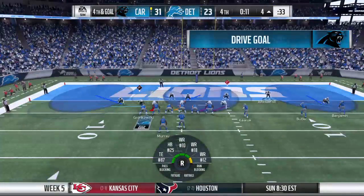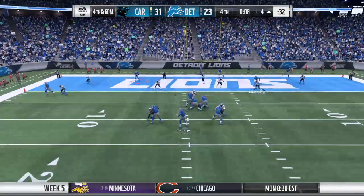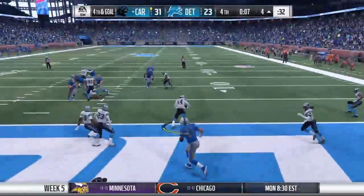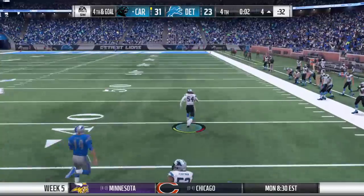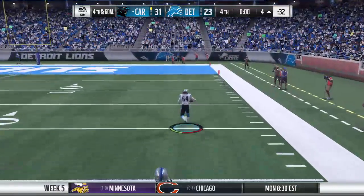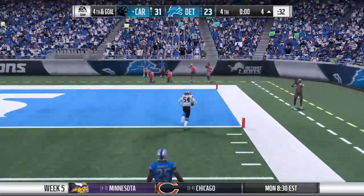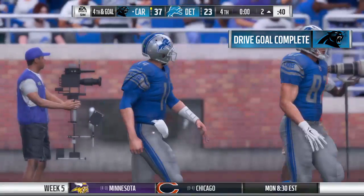3-19. Got to try it here. He's back to throw. And it's intercepted at the goal line. Picked off by Dante Hightower. He's at the 50. He's at the 30. The 20. And he will score. Touchdown, Panthers.